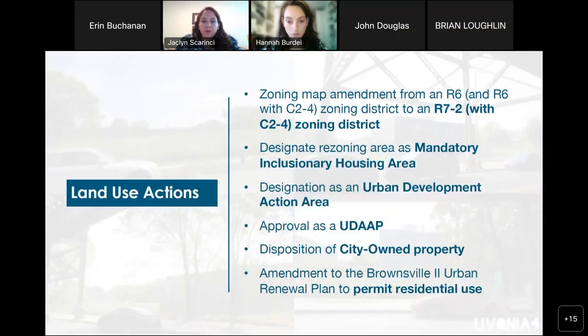And with that, I turn it back over to Jackie for the land use actions. Thanks, Brian. So we are requesting rezoning from the existing R6, which is the height factor zoning district, to an R72 C24. And this will allow for the mixed use scenarios that Brian described and allows for the residential component, affordable housing, as well as community facility space to be located within the project.